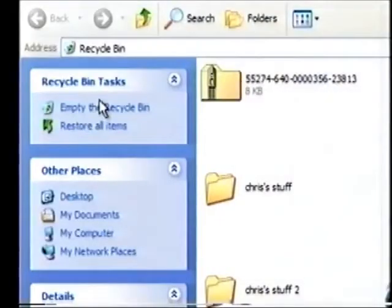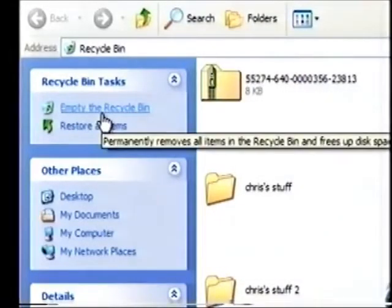Now, let's say we didn't want any of these files that are sitting in our recycle bin. All we have to do is choose the empty the recycle bin task that's sitting there in the left-hand pane in the common task list.